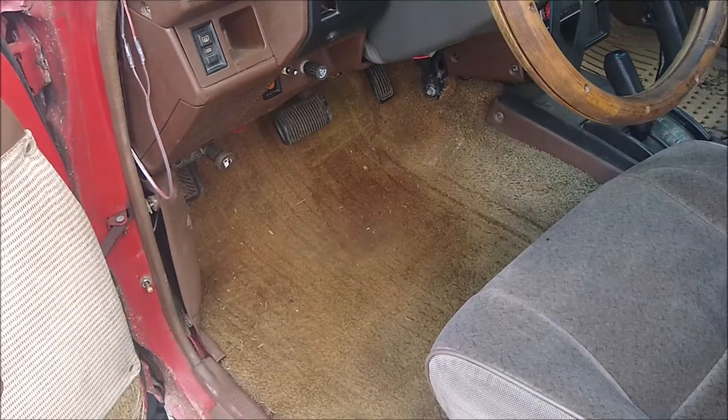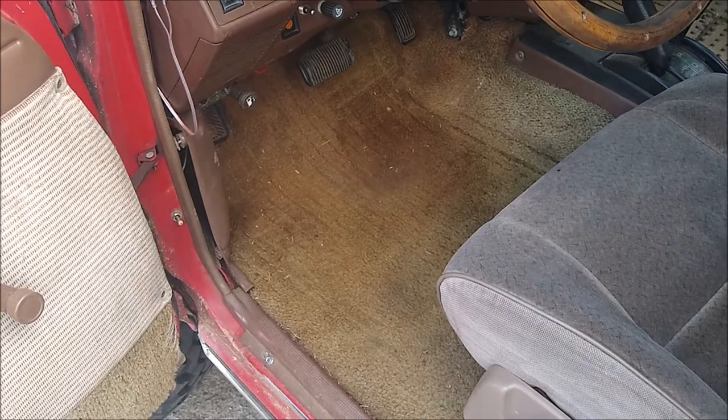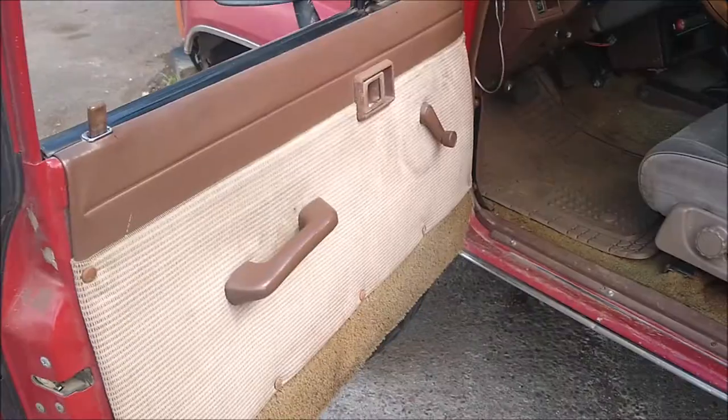Carpet I think is original. I'm not sure. It's got the original saddle color. It's in pretty good shape for my experience with these old trucks. Door panels are pretty good.